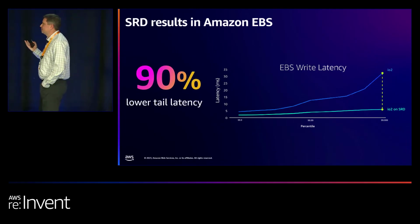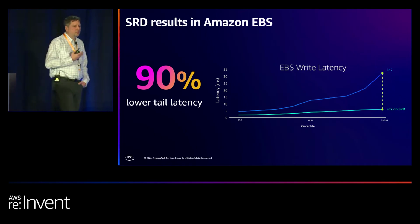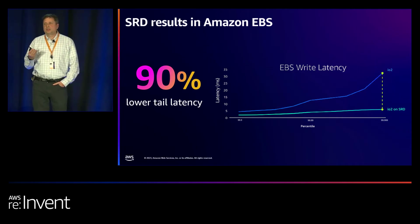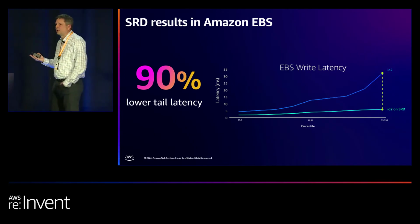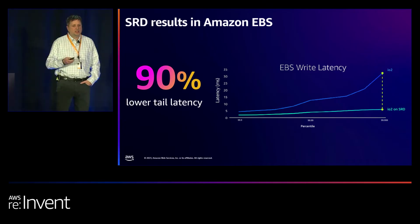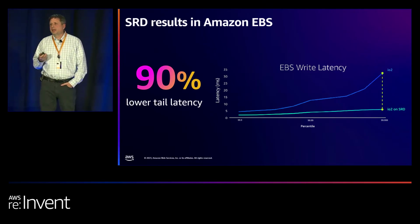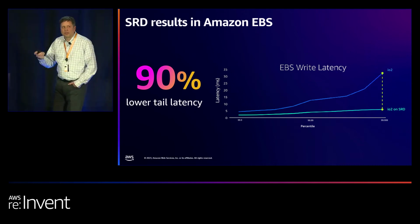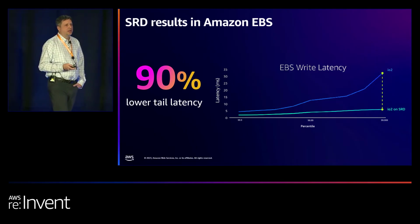As a result, the customer impacts have been relatively large, right? We have about 90% lower tail latency with IO2 riding over top of SRD as opposed to IO2 not riding on top of SRD. And this is all because of that resiliency in the networking layer and the fact that the system can recover from the rare failures that at our scale happen all the time in a network.